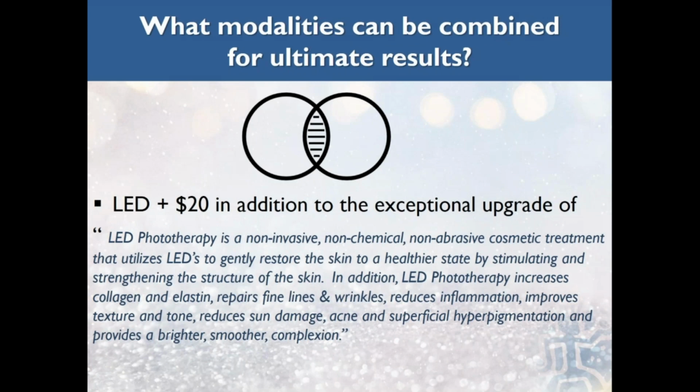So once again, what modalities can be used, what can be combined for ultimate results? LED. So the green LED in this case would be the optimum selection for this treatment, and it will be a $20 upgrade.